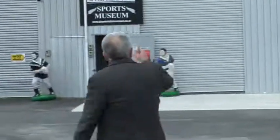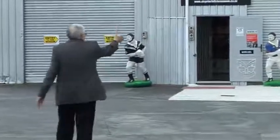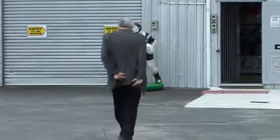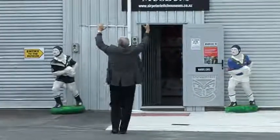This is our main part over here. This is what we call our premier event over here. But we're very versatile because we've got containers, we've got fridges, we've got freezers. It's the People's Museum of New Zealand, the Sir Peter Leitch Sports Museum.